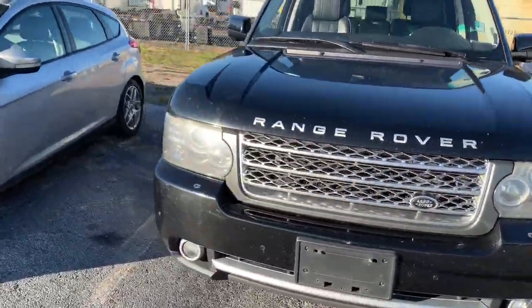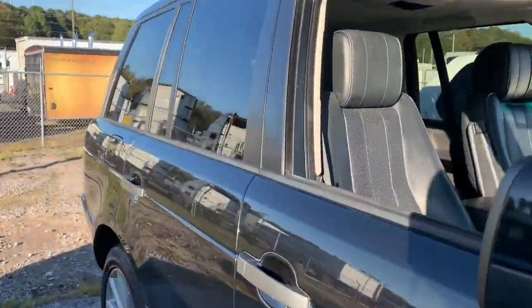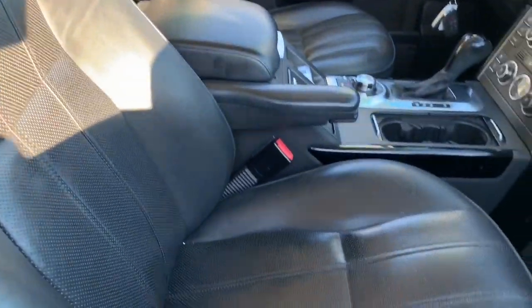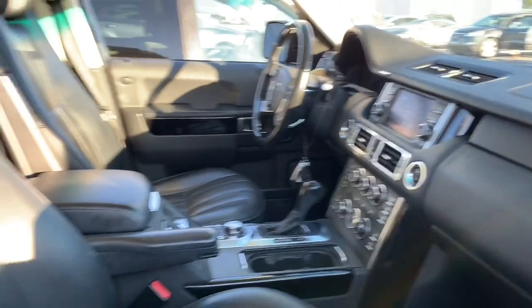Got the range for y'all. Some of y'all like them ranges. 2011, 102,000 miles. That good leather in that thing. Push to start.